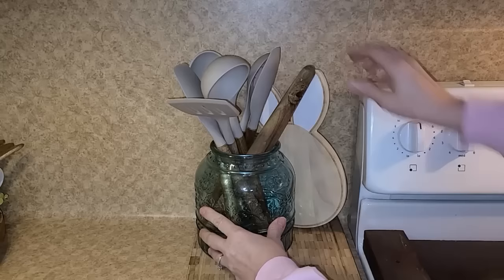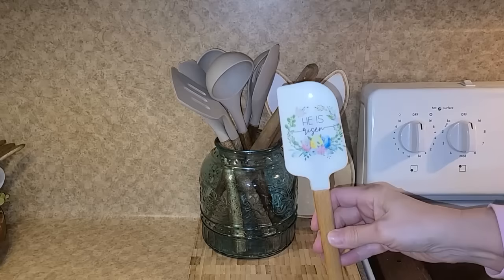So I'll put my utensils here. I'll add this cute little rabbit. I love having this little area be functional and add a little character for the season. This little He Is Risen spoon is one of my favorites. It came from Hobby Lobby.